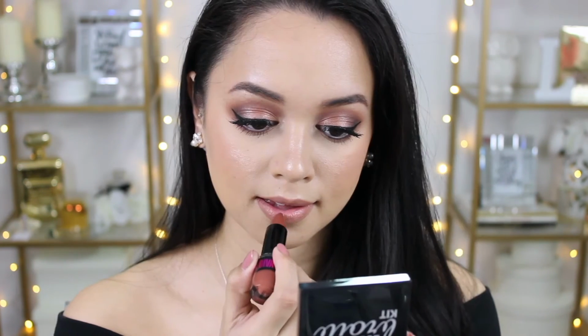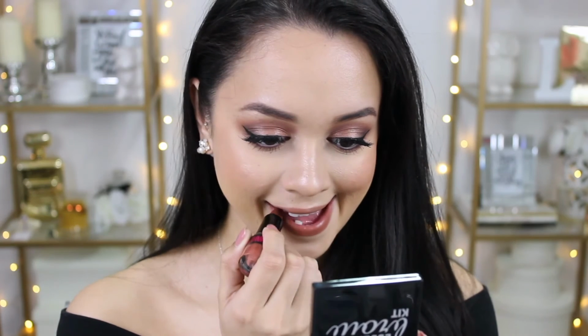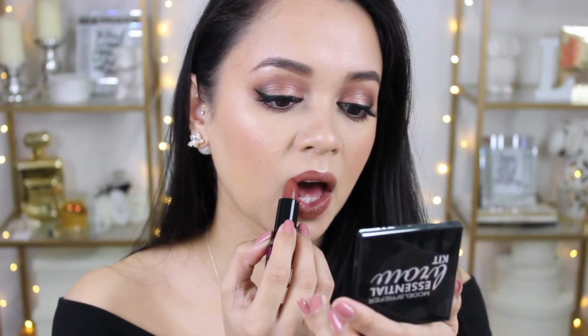And the lipstick that I decided to go with is Chi Chi's Viva La Diva lipstick in the shade Shopaholic. It goes really well with this eye look, and I'm obsessed with this shade. It's such a pretty, like, dark brown with an undertone of orange throughout it. It's beautiful.